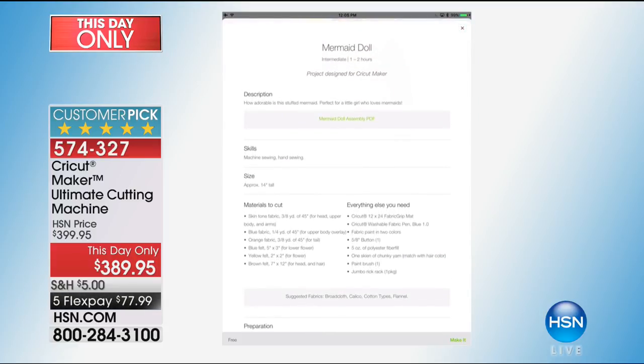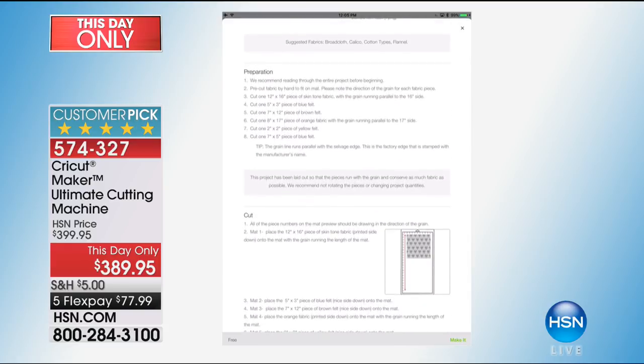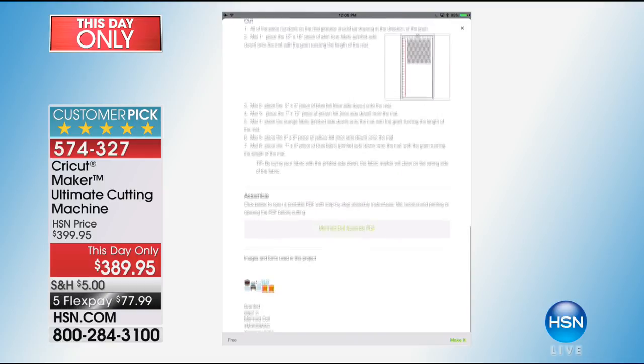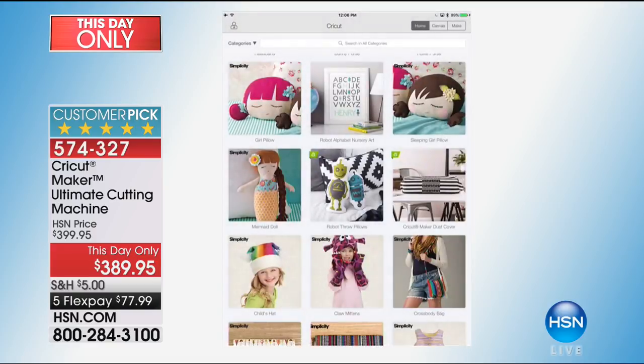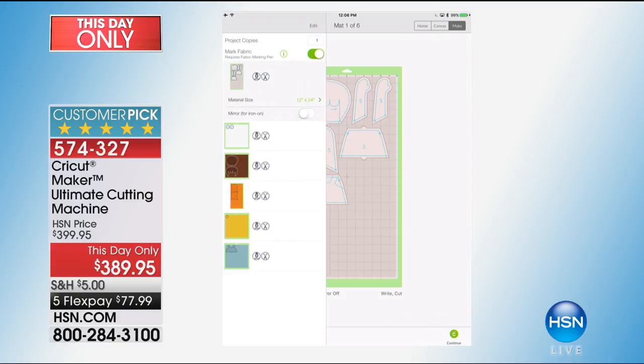I'm actually getting, this is an intermediate project. It's gonna take me 1 to 2 hours, and it tells me all of the felt and things that I need, what to prepare for, how to do the cuts. There's a downloadable PDF that's going to show you everything that you need. Now, stay with me because I want you to show what's happened when I click the Make It button. It divides the project into all the mats that are needed.